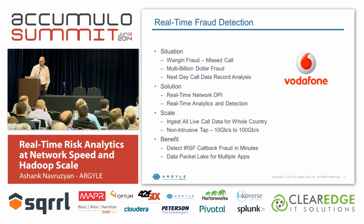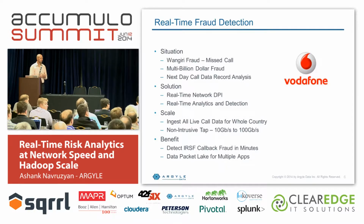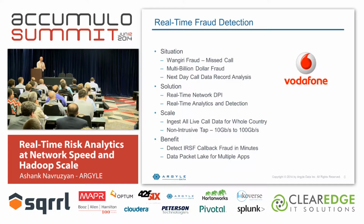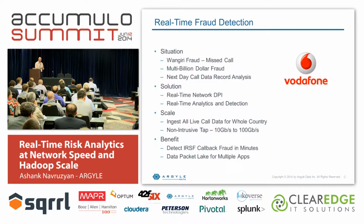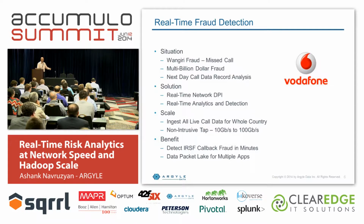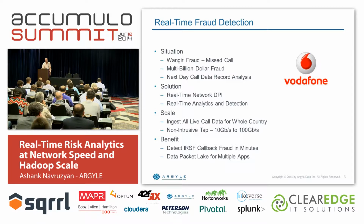eBay uses us for a slightly different use case, issues around scraping the website and doing arbitrage of their listings. We're able to essentially pick up that data and slow those users down. Not completely turn them off, but make it a little bit harder for them to use the API if their activity looks suspicious.